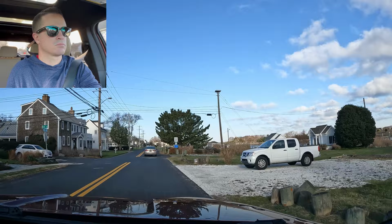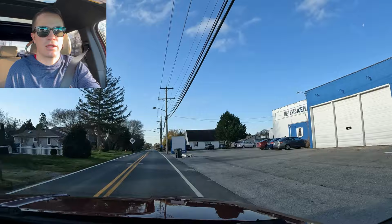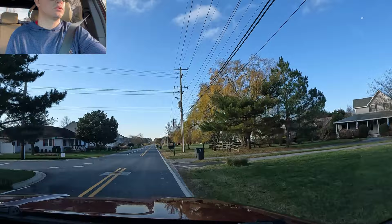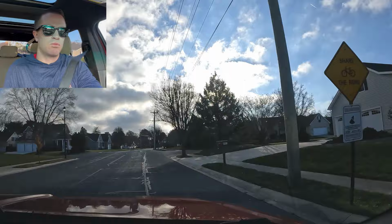So if we were to keep going on New Road here, this would dead end right into Coastal Highway and Route 1. So it takes you all the way back out there to the main road and gets you back to the highway. Give you a little tour of some of the residential district here. So this is all neighborhoods. This is Pilot Town Park here. There's a couple different neighborhoods connected throughout here, but this is what you're looking at residentially in downtown Lewes.